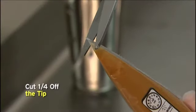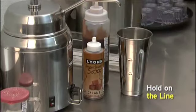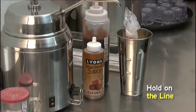Now to serve, cut a 1/4 inch off the tip using safety scissors. Hold the bag in an insert or milkshake tin on the line with the open end facing down.